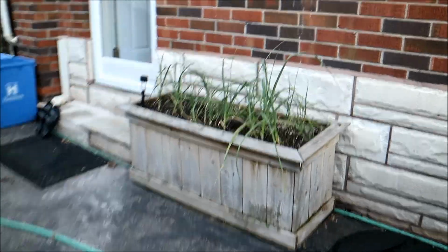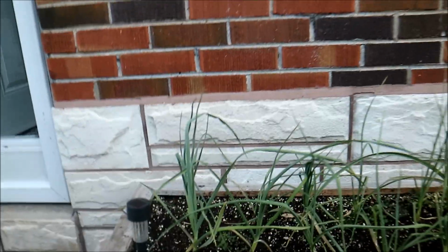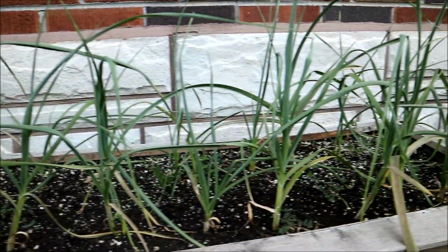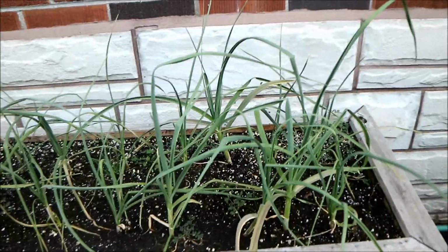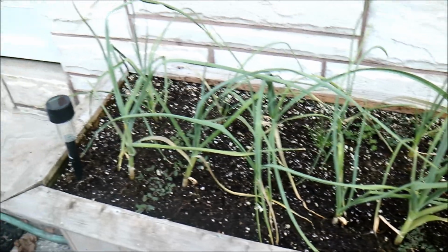Then on the side of the house where I usually have my herb box, because that's the side door to come out, I usually put my herbs there, which is easier access. This year I'm trying something all new, and this is garlic. My first time planting garlic. I went in a little bit late to actually see any good results. However, this is a little test I'm running, so I'll know better next year.